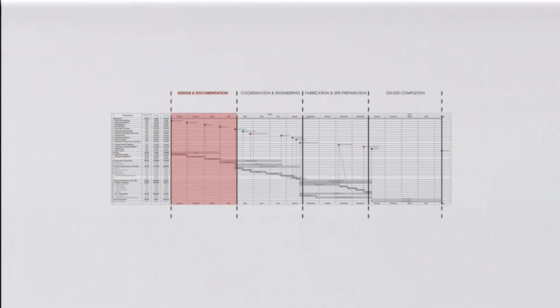But before I show you the pretty pictures, I want to talk about the process, because that's the other thing in the space of prefab. A lot of people show pretty renderings or pretty pictures, and they don't talk a lot about the nitty-gritty. So I just want to talk a little bit about the process.